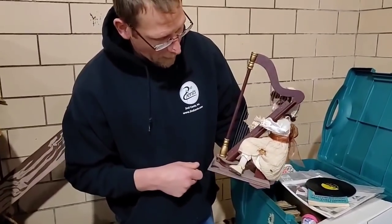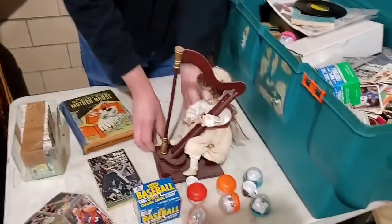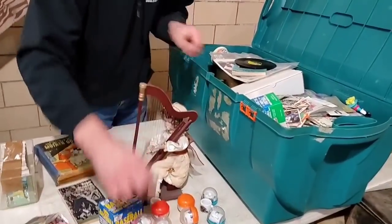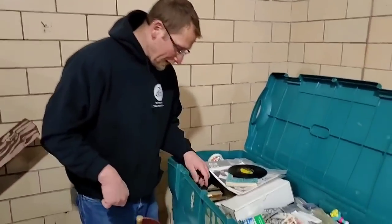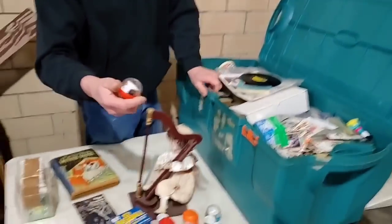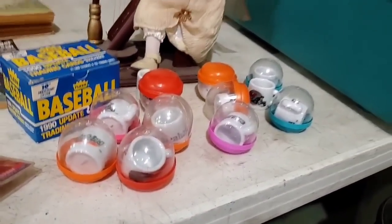Then look at this. Wow, little heart playing doll. And here's more of those. Oh, here's the Lions, the Dolphins, the Chargers. Oh man, my son's like, what's that team with the lightning bolts on the helmet? He's starting to learn about football. Jaguars, Jacksonville Jaguars. Oh wow, look at this.